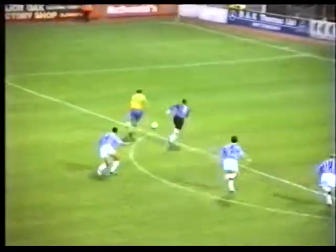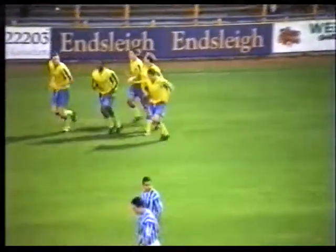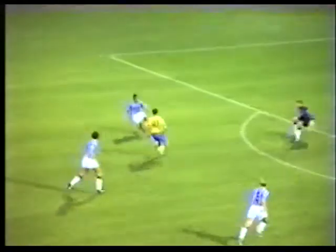Oh, it's breaking for Hadley. Could be his hat-trick. It is. It's there. Hadley gets his hat-trick. Oh, terrible defence by Chester there. 64 minutes. It's Stuart Hadley who takes his hat-trick. We've got a match now. Hadley's third goal of the afternoon. Mansfield Town 3, Chester City 3, and we've got 26 minutes to play.